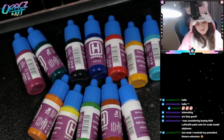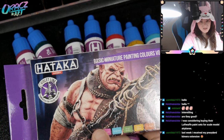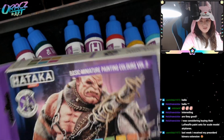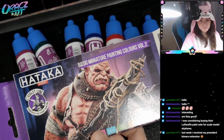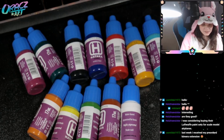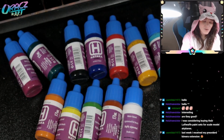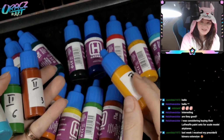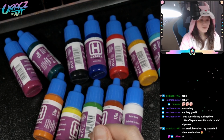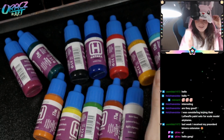And they made a new line of paints recently, the violet line, and it's created for display painting purposes. So this is that, and I will finally have my paints with the right etiquettes. I've been using them a lot.